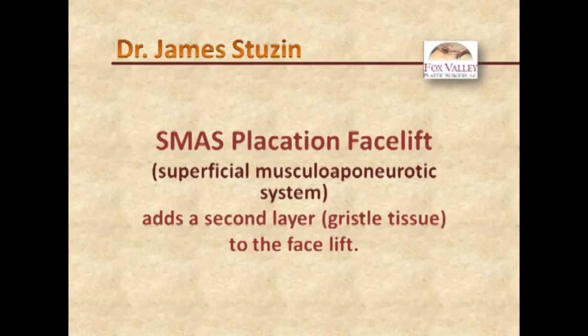Jim Stuzen, an excellent plastic surgeon in Miami, elevates that skin, and then elevates the deeper tissue of the midface. Now we call the midface the tissue that's deep to the skin, the second layer. Some people could call it gristle tissue, and that would be a better way to define it. The medical term for it is the superficial musculoaponeurotic system, and the short for that is SMAS. For the rest of this discussion, we'll call that the gristle tissue of the face.